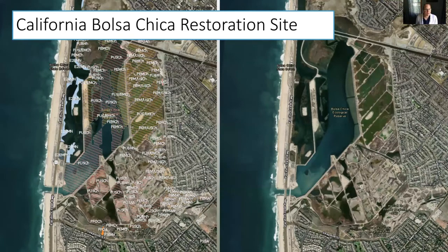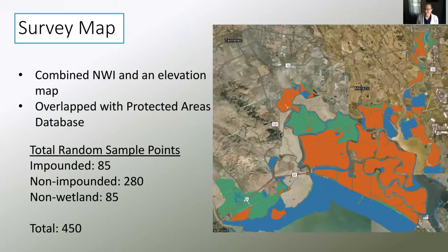I'll take you next to California. This wetland you can see has those little H qualifiers. This is because it was an impounded wetland, but has since undergone restoration. So now there are areas that aren't impounded, but really are restored, that continue to be marked as impounded. Due to these and other discrepancies, we wanted to do an assessment of how accurate that impounded classification was.